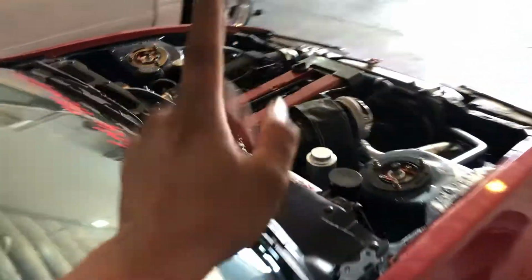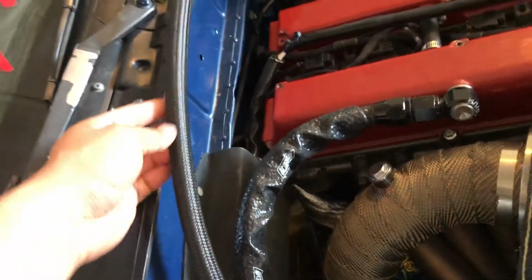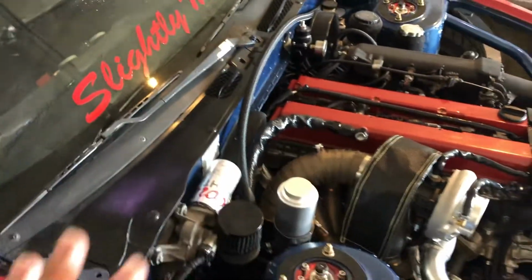This one is going to go on the catch can lines, just like this one. We're going to cover this whole line with it just so it's protected from all the heat. As you guys know, heat management is a really big thing when it comes to drift cars especially. So we're just going to take all the precautions that we can and get to it.